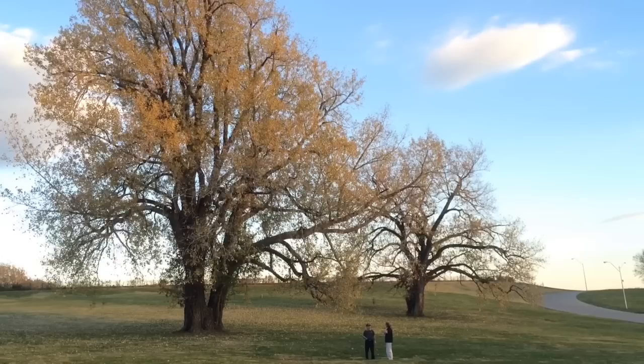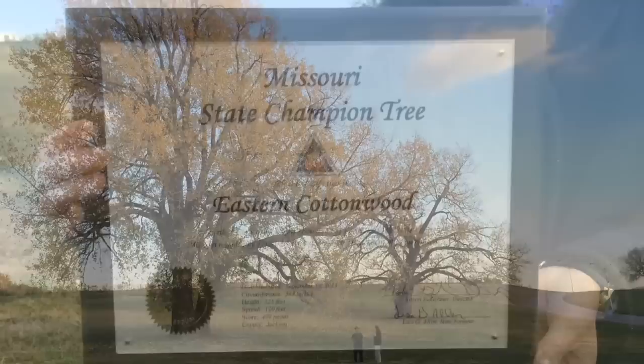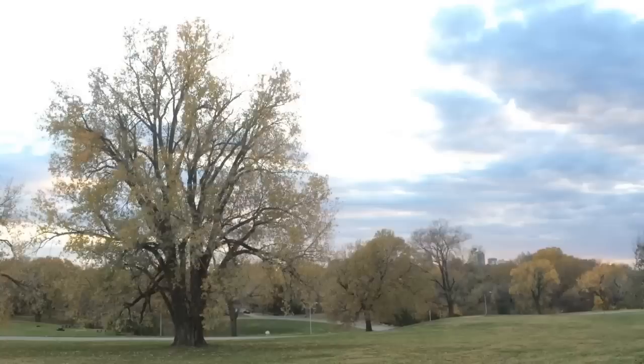We have a champion cottonwood tree that's behind us that we just learned recently from the Missouri Department of Conservation, who tracks the state champion trees, that our cottonwood here in Kessler Park is the largest cottonwood in the state, which actually makes it the largest living tree in the state as well.